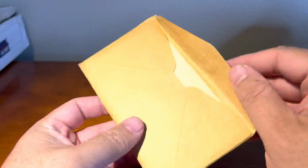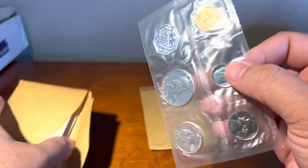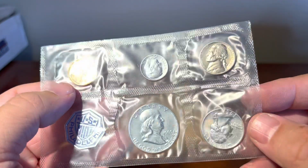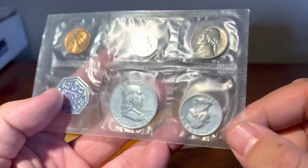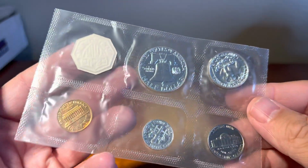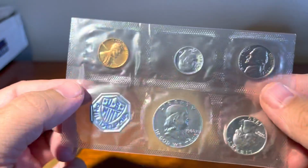1960 Proof set. This, you also want to look at the Lincoln cent for the small over large date. And of course, look out for cameo. The quarter looks pretty good there. It's got a cameo, but not what I consider to be full deep cameo contrast. All right, so this is just decent.